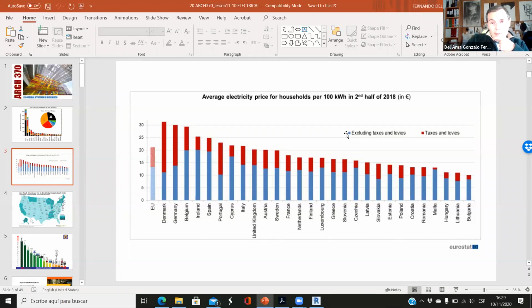If we look at this, the blue one is excluding taxes, and the red one is including taxes. So you see that half or more than half of the price they pay for energy is taxes. Okay, so this is what Europe is. Europe is a very nice place, or it used to be, I don't know, before the pandemic, but we are paying a lot of taxes. I know that in the United States you also pay taxes, but not as much as in Europe.